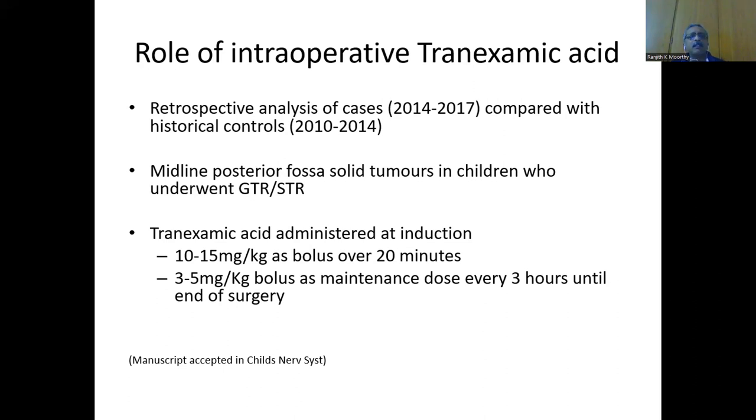The inclusion criteria we used was midline posterior fossa solid tumors, because these were the tumors we thought would have a much higher chance of significant blood loss, and which underwent a gross total resection or a subtotal resection. We excluded patients who underwent only a biopsy or a very limited excision, as they may not have a significant blood loss.